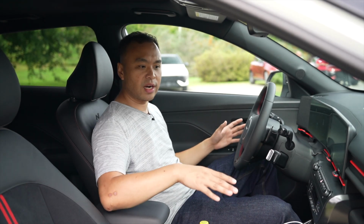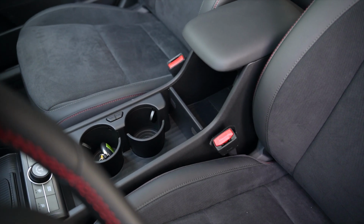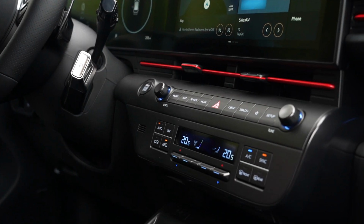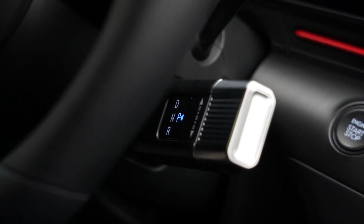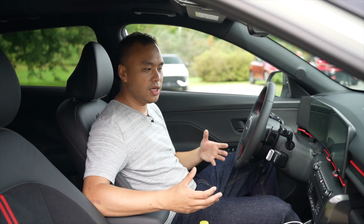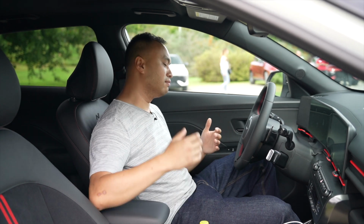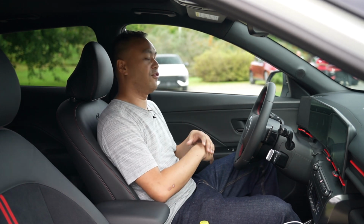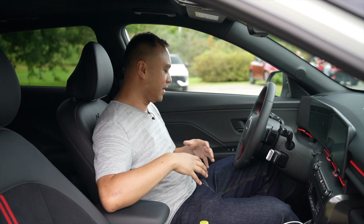There's cubbies where you kind of would expect, and the cubbies are actually quite large for you to put whatever you need. A lot of the buttons have been moved up to the dash, and even the shifter has been moved to the column here, just creating more space here in the center for whatever you need. Being a parent, space is great. I mean, baby wipes, food, whatever. They can all go in all these cubby spots.